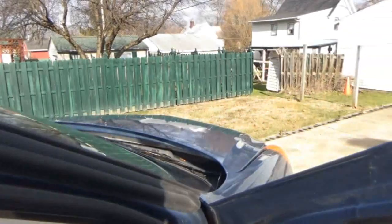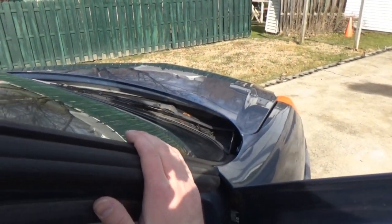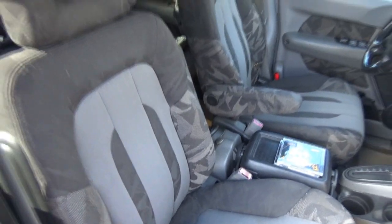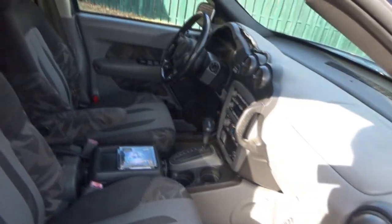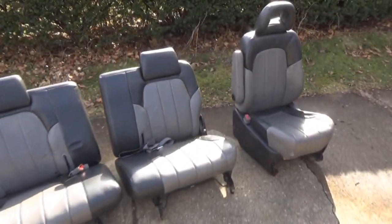My Aztek has been sitting here for over an hour with the battery disconnected, because we do have side airbags in the seats. And we definitely want to make sure that when we go to unplug those harnesses under the seat, we don't have a surprise. Same thing when we plug these in, because these also have side airbags in them.